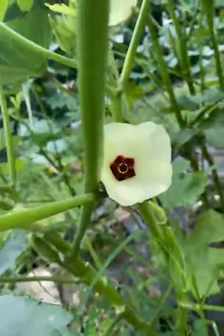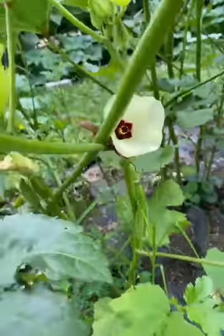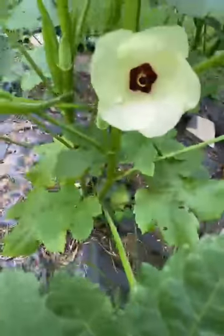Just showing you how beautiful okra can be. If you don't like okra, grow it just for the fact that they have beautiful flowers. Goodness, look at that. Gorgeous. Okay, well, I think that is going to be it.